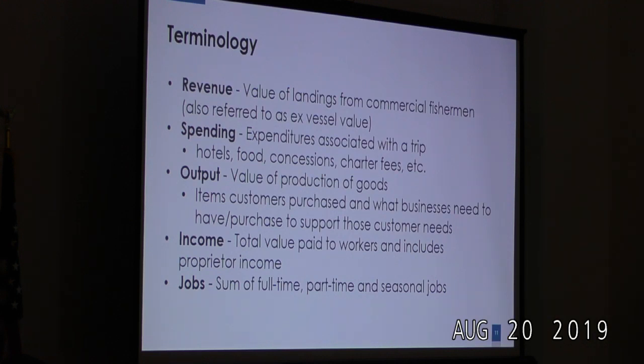Just to be super specific here, when we talk about jobs, if there is a seasonal job in the summer season and then a seasonal job in the winter season, that would perhaps be two separate jobs the way some people think about it. But in the numbers that I'm presenting, each of those seasons becomes half of a job. It's 6 months, and that would equate to one job in the numbers.